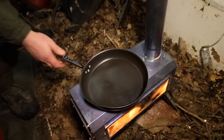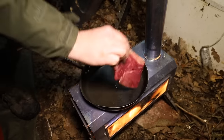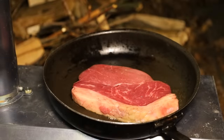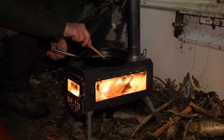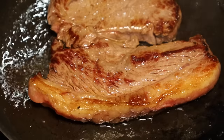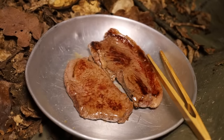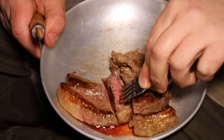Should have brought my slightly newer pan, this one's a little bit wonky. Let's see if it's heated up enough. Got a seasoned, oiled steak here. Just going to rest that for a minute. Alright, can't rest it too long because it's cold, but lovely and pink.